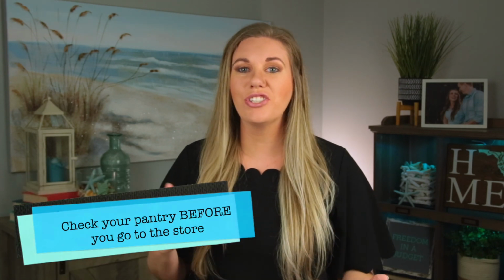The number 2 tip is to check your pantry, your fridge, and your freezer before you go to the store. There's so many times where I am so guilty of this too, where I'm like, all right, I'm going to make this and this. I write my meal plan. I write everything out, my list. I have it all set. And then I get home and I'm like, oh, I already have that. I already have 3 bags of frozen peas in the freezer. I guess I didn't need another bag of frozen peas, or I already had the rice in the pantry.